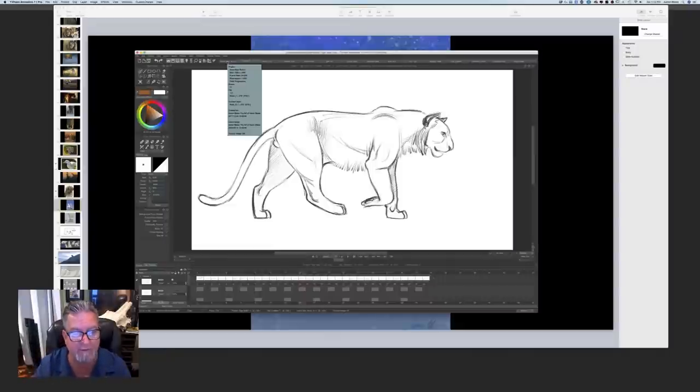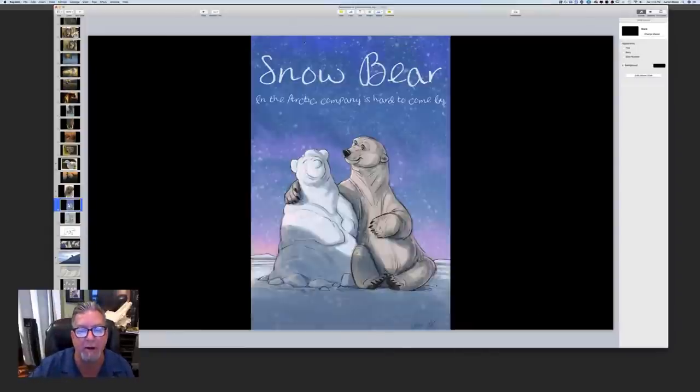For those of you, this is old hat because I've been working on this for a while, but I've got a film that I'm working on called Snow Bear. Here's a poster for it. It's about a bear that is lonely, lives in the Arctic, and so he creates a snow bear to keep him company. He's just this really great guy, happy-go-lucky, sweet.